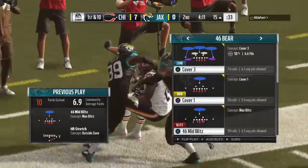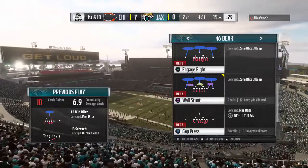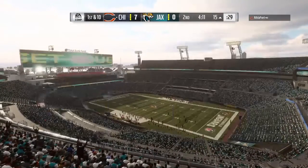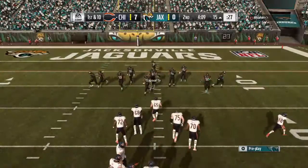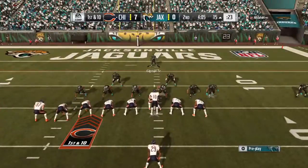And look, they had great field position to start, but boy, they've done a nice job taking advantage of it. Now they're just hoping to cap it off. A first trip to the red zone for the Bears. They've got a 1st and 10 at the 15.